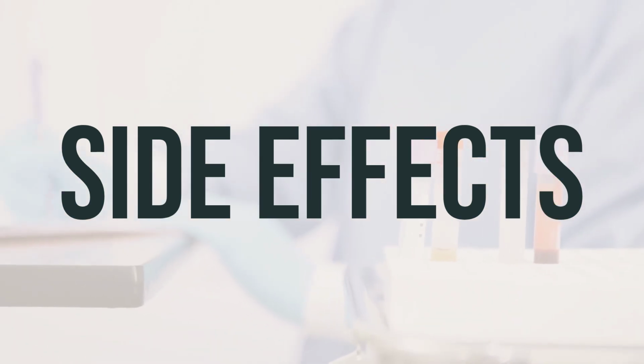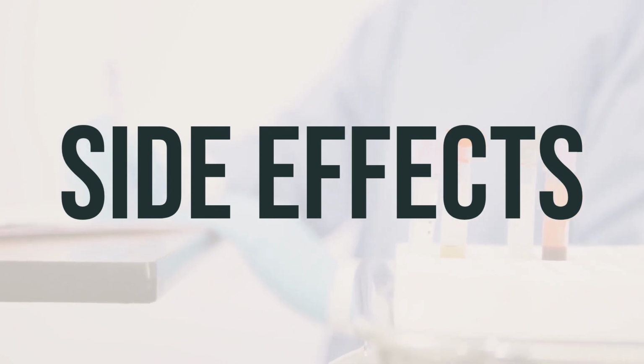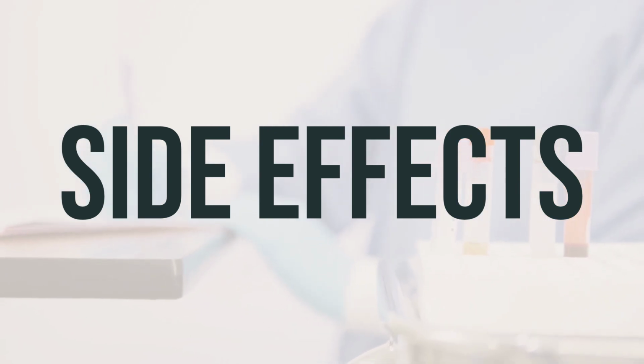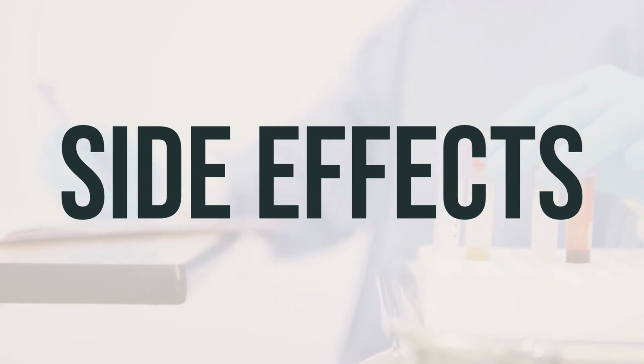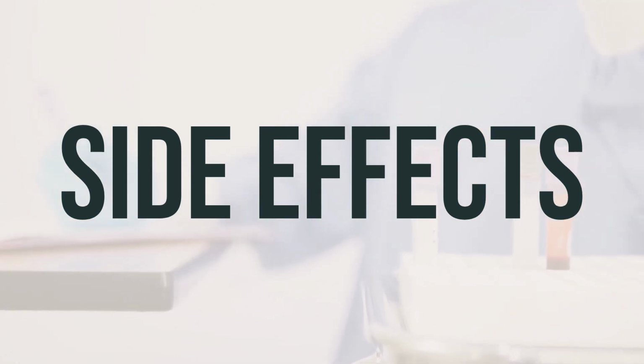It's also important to contact your doctor if you experience lumps in the breast, mental/mood changes, severe stomach/abdominal pain, unusual changes in vaginal bleeding, dark urine, or yellowing of the eyes/skin.